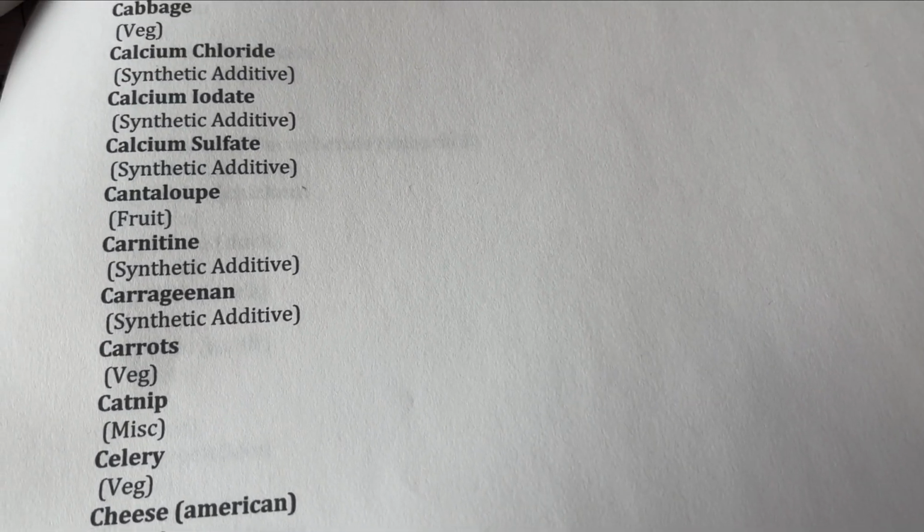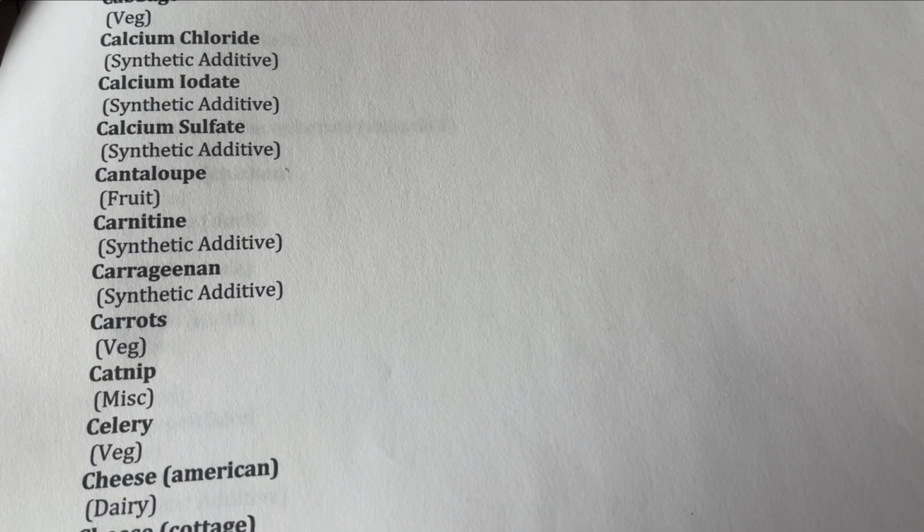So now comes elimination time. I'm going to go through the ingredient list for all of her foods and see what she can have. And we're going to try to eliminate as much as possible because this poor dog needs some kind of relief.